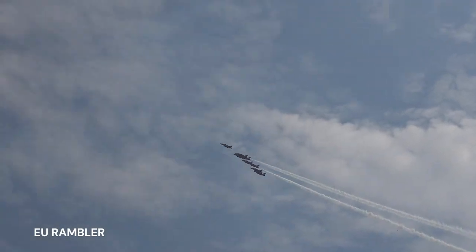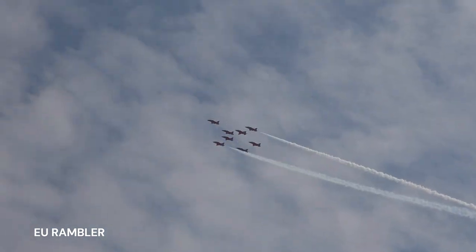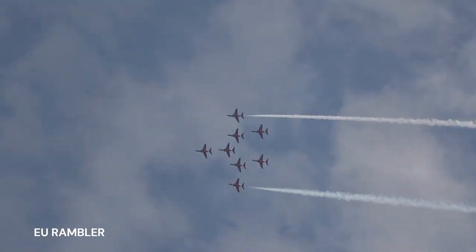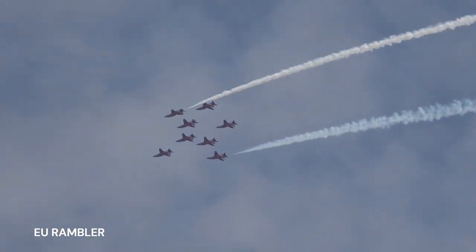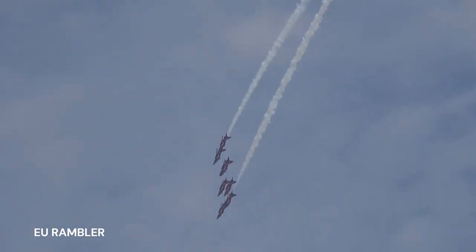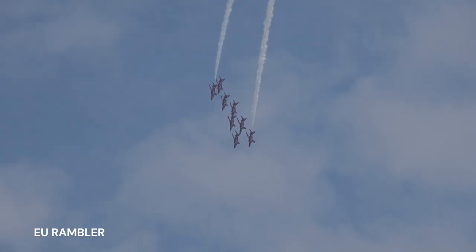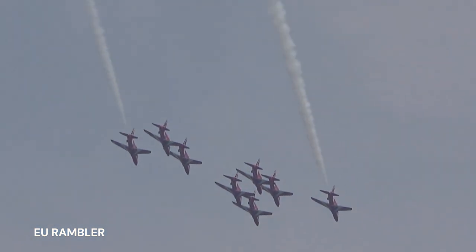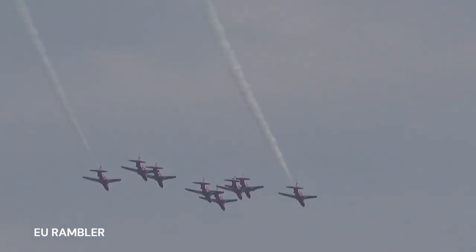On the far right hand side is Red 4, Flight Lieutenant Ollie Suckling. First year on the team, a former Tornado GR4 pilot and a former Hawk T2 qualified flying instructor. And those familiar to the airshow scene will know Ollie in his former role as a flyer with the North Wales based Strike Master pair. And Ollie would like to say hello to his family who are watching today, especially his dad.